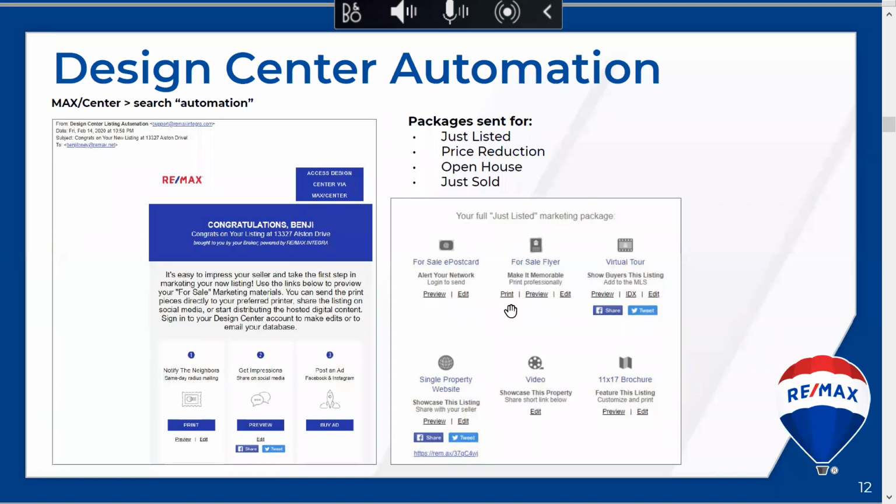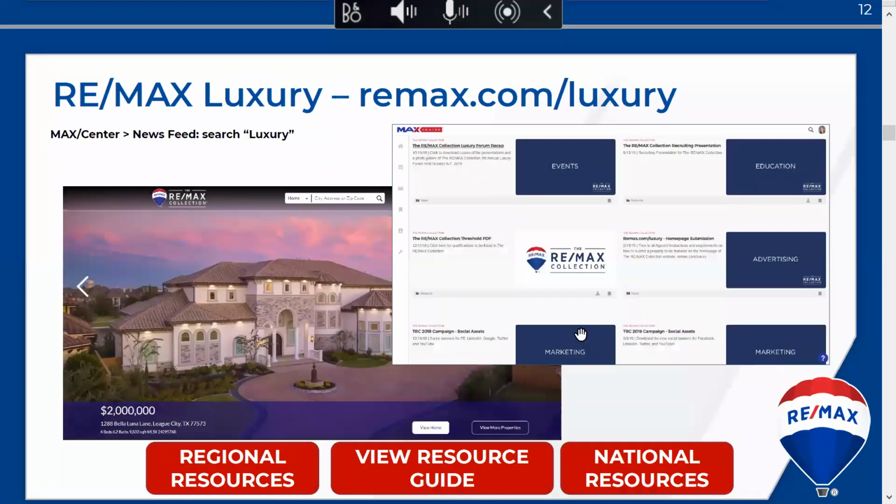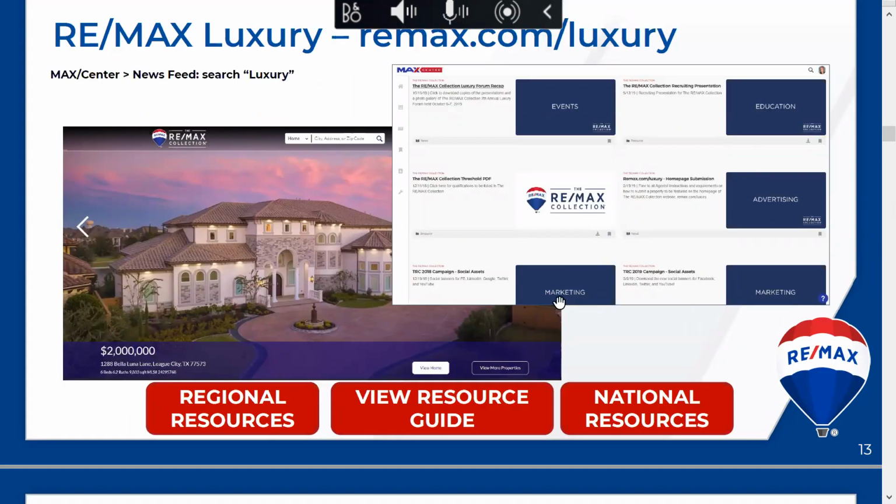And here's just a sample of what it looks like when it comes in your email and the things you can choose. So this is a fabulous advantage for you, because even in a listing presentation, you're going to be able to say you have such a strong marketing team behind you that as soon as you get your listing in MLS, by tomorrow, you're going to be getting a whole set of professional materials you can utilize to start marketing their home and giving it the highest exposure possible. We have luxury branding. So for homes that qualify for that, you will have all kinds of marketing materials, and that actually has its own resource guide you can download as well.